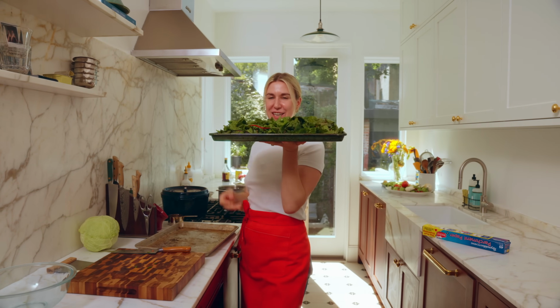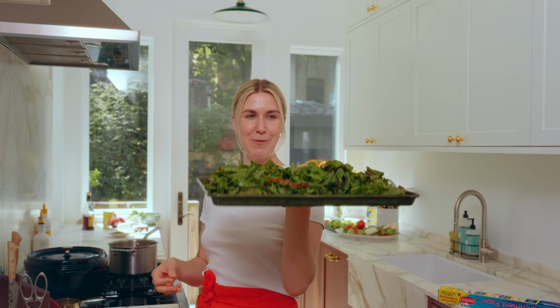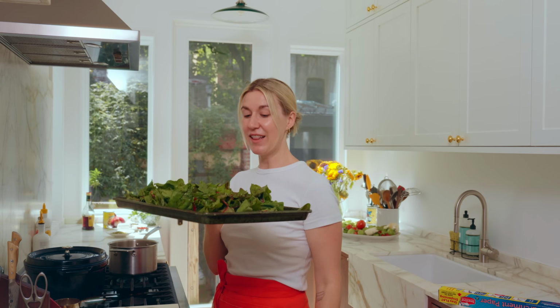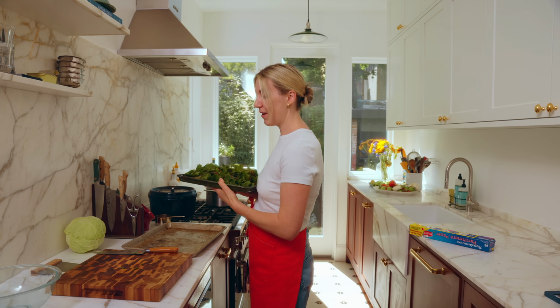And look at all these greens that are about to be going into your system. You beacon of health. Actually, it's 4 servings, so you're only getting a quarter of that, but it's still a lot. The oven's ready, but I am not.